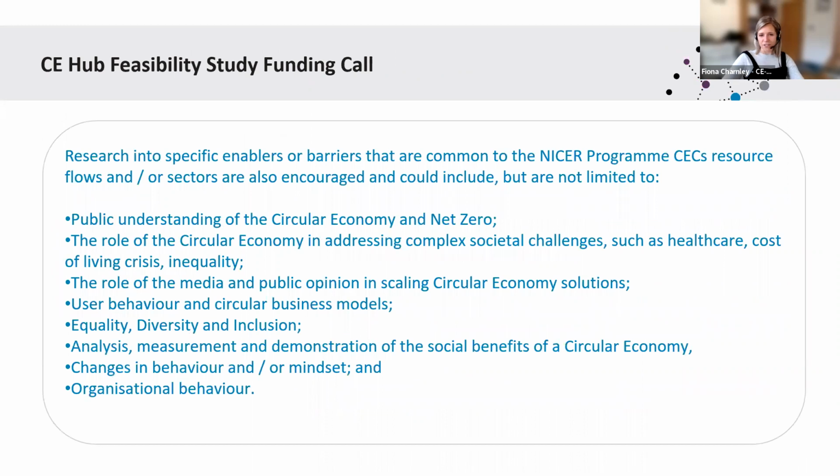So as I mentioned, this is our third round of feasibility study funding. And for this round in particular, we are really interested in looking at the specific enablers or barriers to progress circular economy adoption and implementation. And we're particularly interested in more of the social element and perspectives around circular economy.